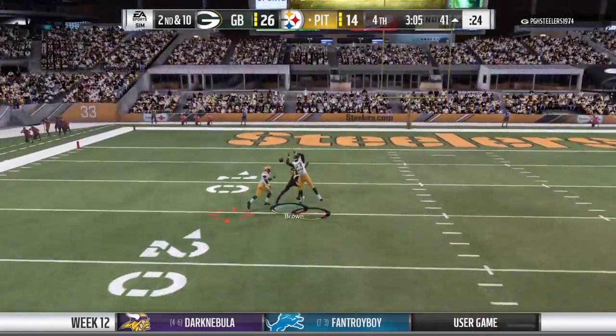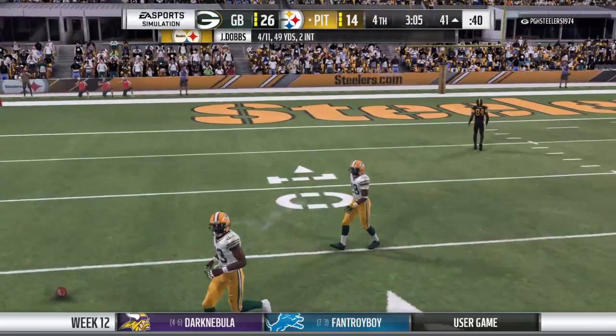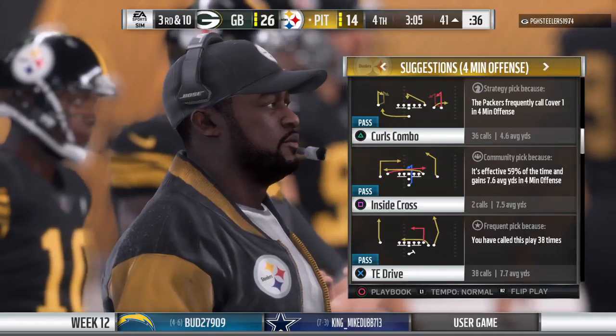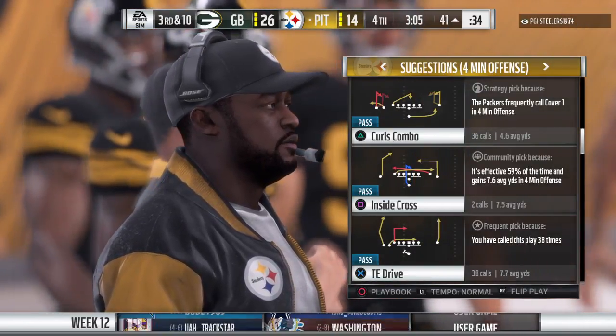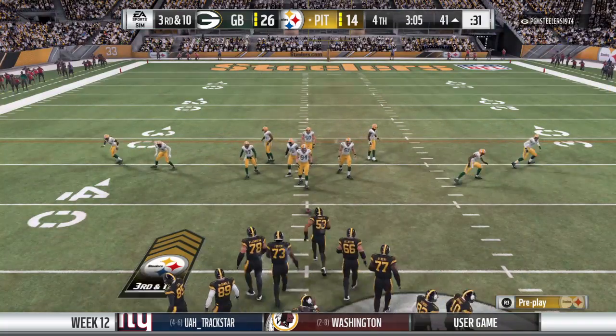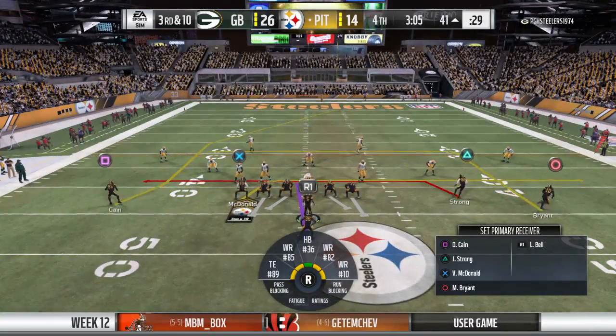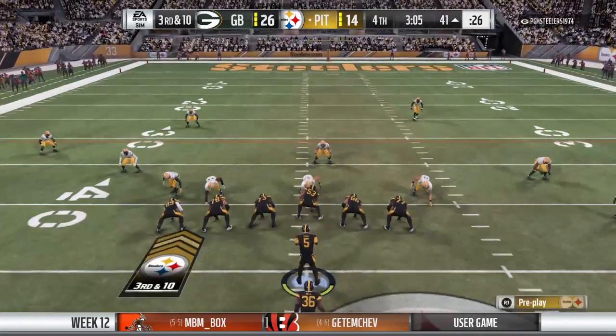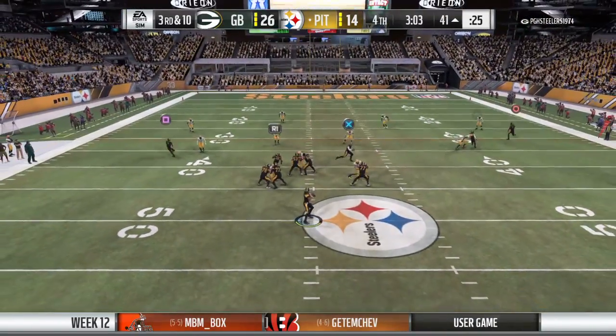Here's Dobbs to throw. And that one was nearly picked. Not sure he was accounting for the free safety. That brings up 3rd down. They have not gotten him going at all. Tried to spark something there with a longer throw, unable to complete it. But you have to keep trying. He's one of their best playmakers. No matter what it says on the scoreboard, you're always trying to get him the football.